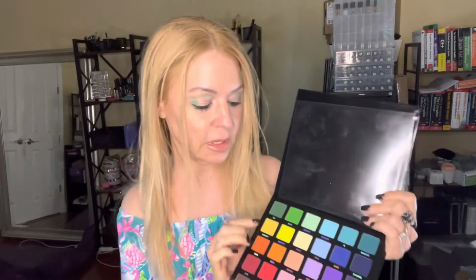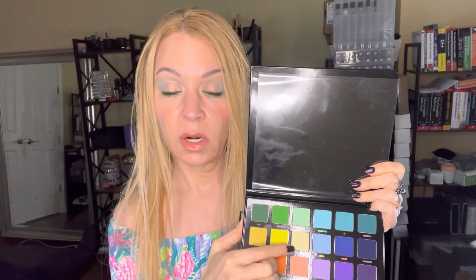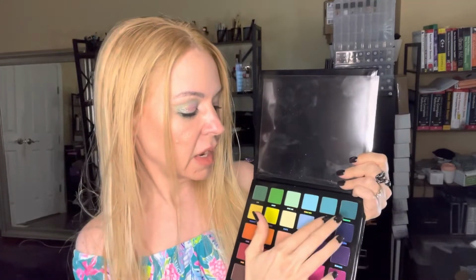I don't normally use greens, but for my lid, this is my transition color, more in the crease and towards the outer edge for this look. And then a little bit of this on the inner lid itself. And then I wanted to also incorporate these, but I used these mainly on my lower lash line here to kind of give it a combination of this whole row.